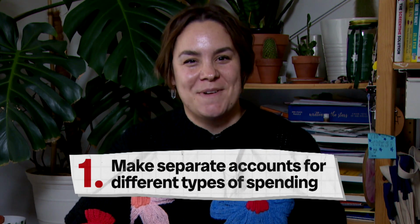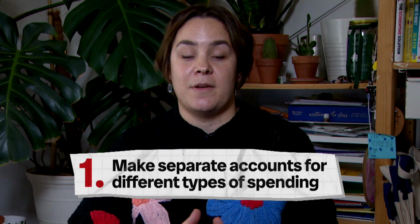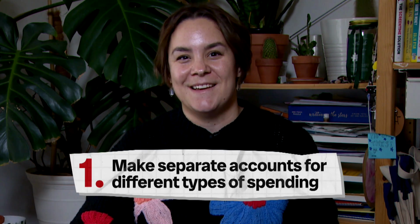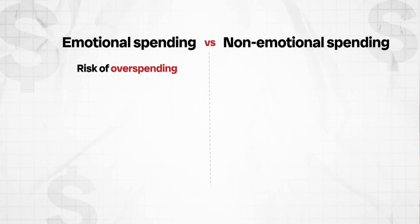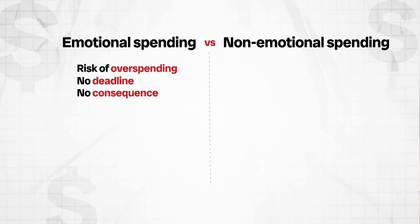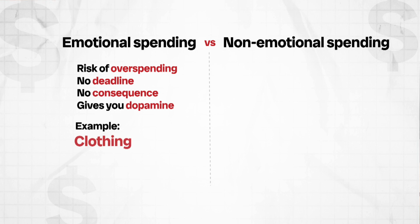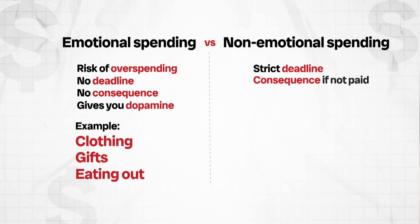A great way to approach your money, as opposed to wants and needs, is to look at money in terms of emotional and non-emotional spending. Emotional spending are things that have an increased risk of overspending. They have no deadline and no consequence if you don't spend on them. So these are things like clothing and gifts and eating out. And non-emotional spending are things that usually have a deadline and a consequence if you don't pay them. And there's no emotional lift, there's no dopamine when you spend more.